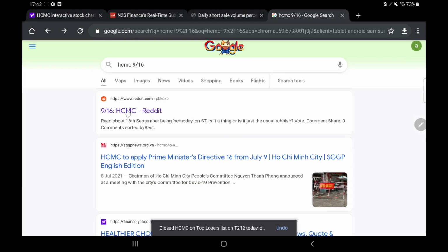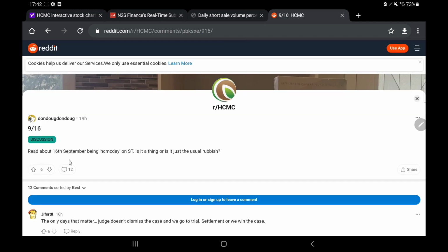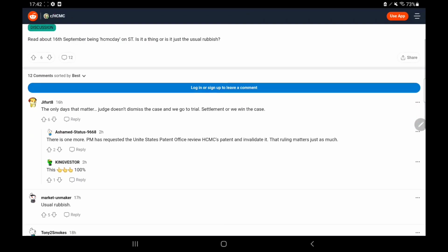Now, another thing which we have been hearing a lot about from Reddit is the 9th of the 16th, or 16th of the 9th if you're from the UK. Basically, it's talking about the 16th of the 9th, and whether this is a good thing or the usual rubbish. Ultimately, from what I can tell, in the days leading up to that, and the days going on to that, that is around the time that the judge will be making his next move in the case.